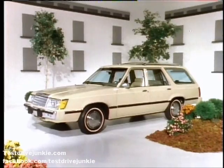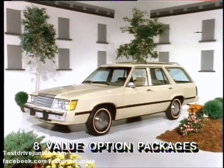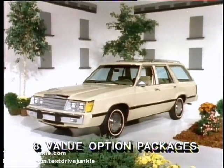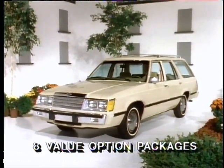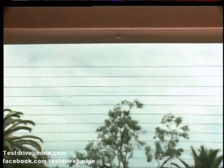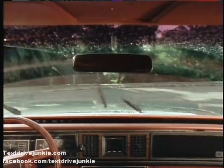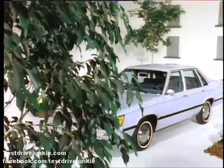And on top of that, there are 8 value option packages for the LTD. 2 for the sedan, 3 for the Brougham, and 3 for the station wagon. Buy certain options and others come with them at no charge. Choose from the groups of selected options and get extra value items like luxury wheel covers, tinted glass, electric rear window defroster, interval wipers, and the light group without additional charge. What a great way to add even more value to your LTD.